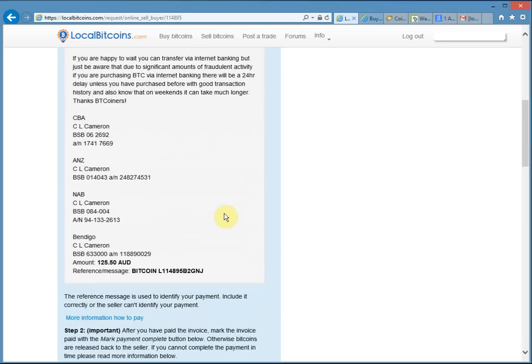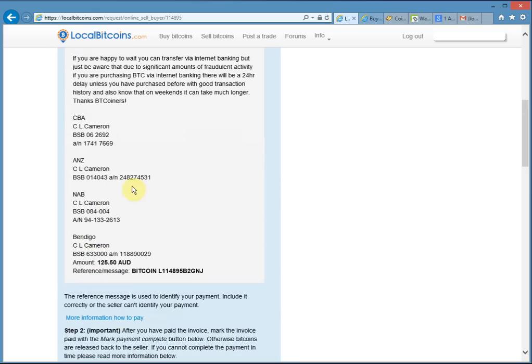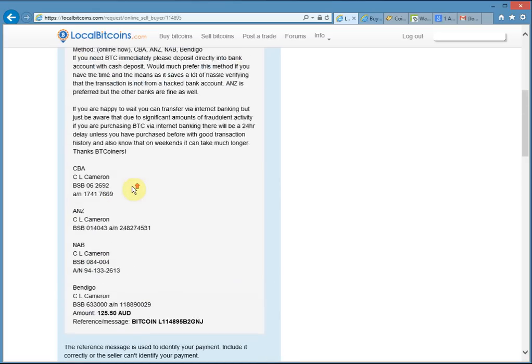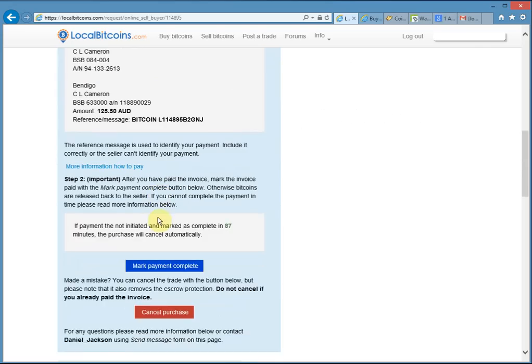So once you've actually made the payment, you can do it online straight away and then just come back to the same page, or if you go and come back, you can just log back into your account, and you'll be able to see in your transactions there'll be a little note saying that this is ready for you, and then all you do is click that, mark payment complete.